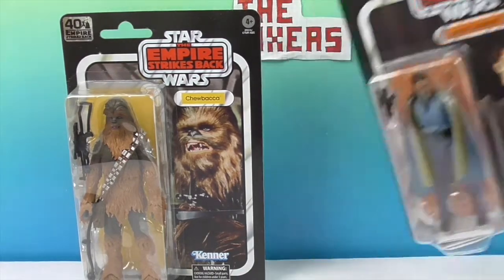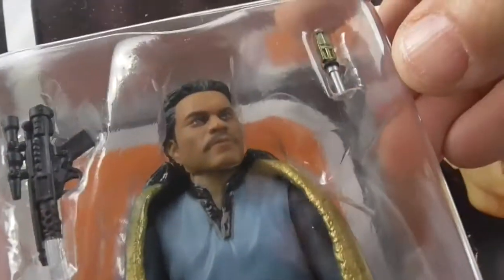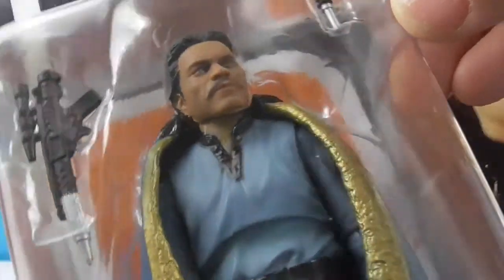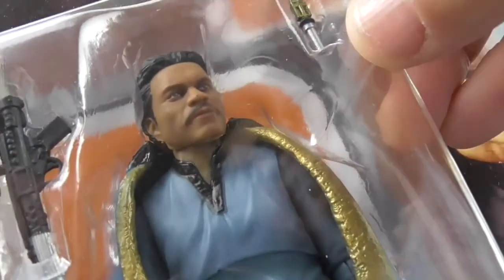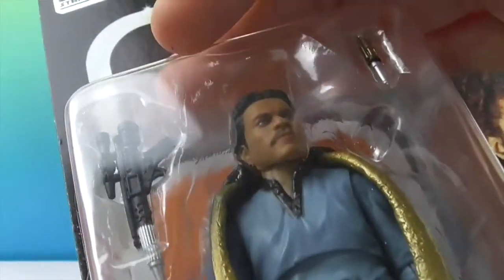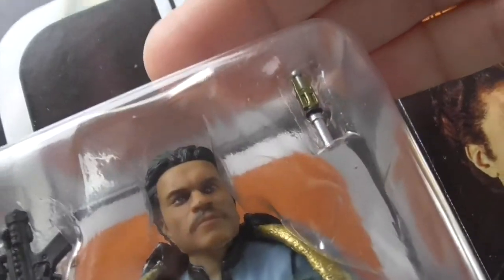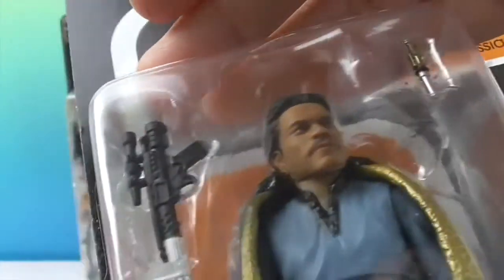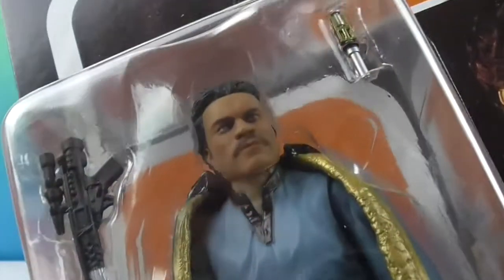So let's take a look at these in box real quick. So it looks like Lando is going to come with... Ooh. Yeah, I was just looking at that. I don't know what that is he's got. It might be, because I remember him talking into something. Yeah, it looks like the little recording device, because didn't he record something when he kind of saved himself? Yeah. But anyway, and there's his blaster. I like the gold that he has coming down here. Definitely gives him a presence.